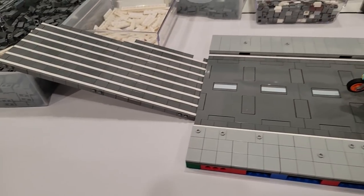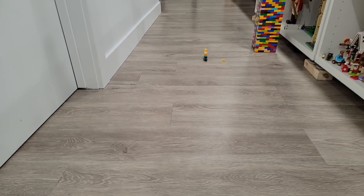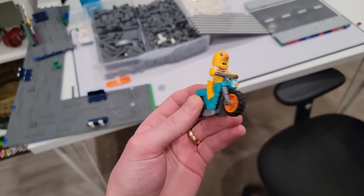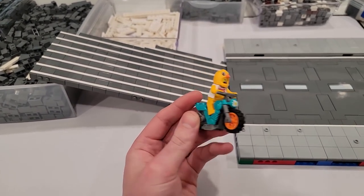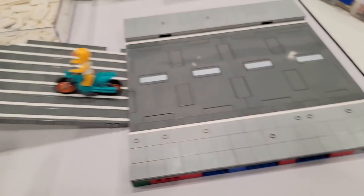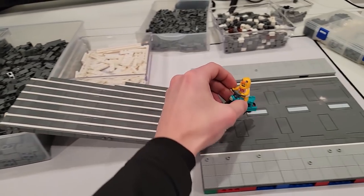This is my first Stunts product, so I don't know much about it. Let's see if he can go the distance here. Away he goes! Away into the distance! Well, I'm sure there's all sorts of different things that we could do with the stunt bike. I love the motorcycle, it's great. He'll be present in the city for sure. I like it. He can actually go uphill and hit a jump. So not bad. He seems to like our new road plates. Not bad at all.